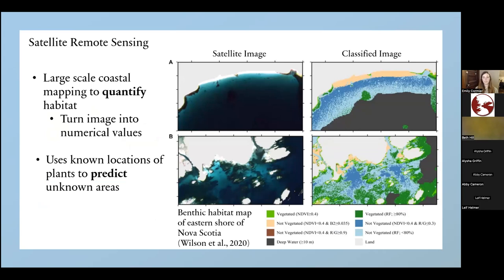So then what the satellite imagery is able to do when used in a model is take known location of plants. So for example, I would go in and tell it where I know there's seagrass at certain coordinates. It'll take the light that's reflected at those points, and then it uses that exact amount of light to predict where the other seagrass habitats might exist. And then you end up with the image on the right, where it's a classified image of vegetated versus non-vegetated habitat. And this study in particular was done in Nova Scotia.